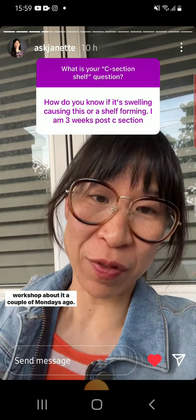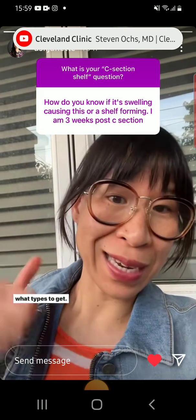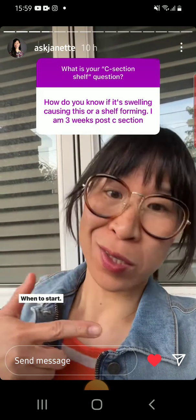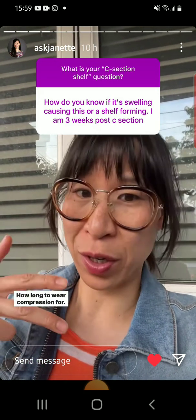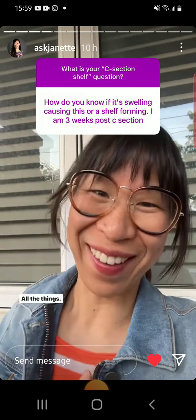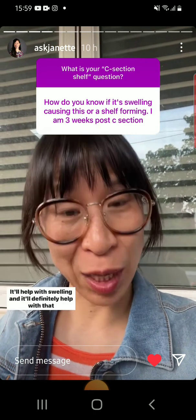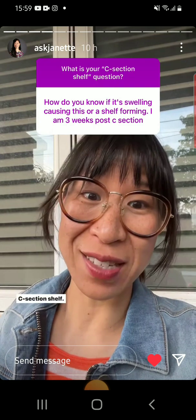a couple of Mondays ago, so just go back in my Instagram grid and I talk all about what types to get, when to start, how long to wear compression for, how to do it right, what things to look out for, how to do it wrong, all the things. So compression, day 1 to week 6, it'll help with swelling, and it'll definitely help with that C-section shelf appearance.